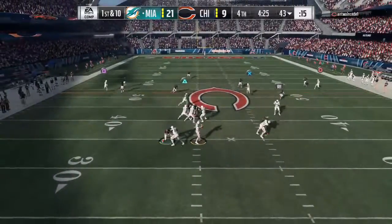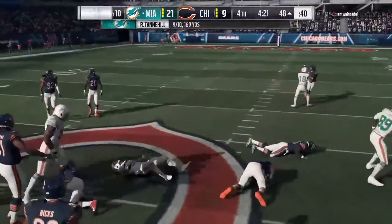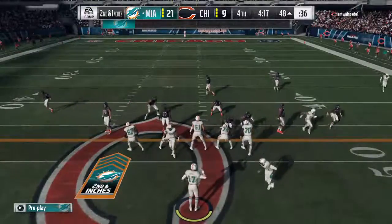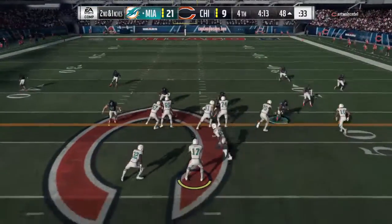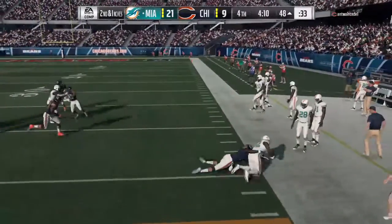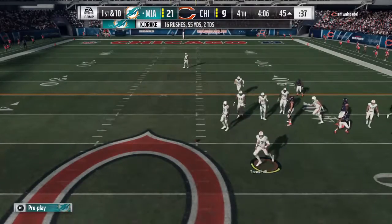Swings, slants, quick outs, things that they consider safe. He dumps it off to Drake, and he'll be brought down at the 48-yard line. 10 yards on the pickup there, and it'll be second down. These guys are running offense like you drive. The pedal is down, stomped down. How about that? Back-to-back completions. They are rolling. So much for being conservative and running that football.